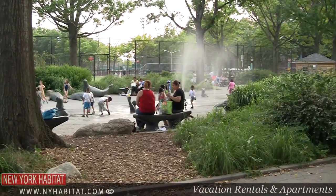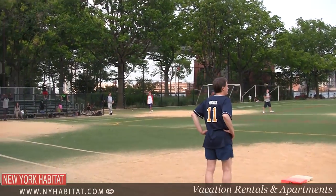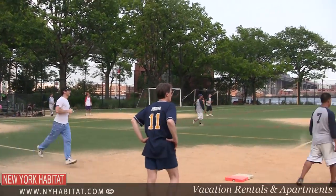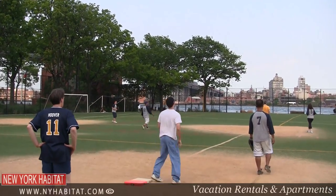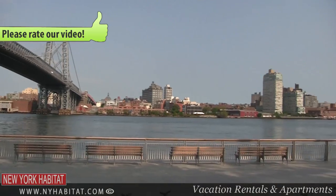If you prefer to relax or play some sports, take a stroll along the East River Promenade. You'll find baseball fields, soccer fields, tennis courts, even an amphitheater for public performances. You can also enjoy the view of Brooklyn across the East River, or cross the Williamsburg Bridge and reach Brooklyn on the other side.